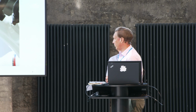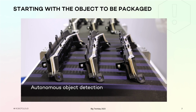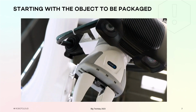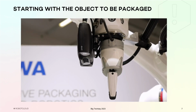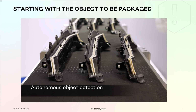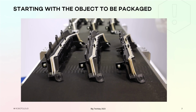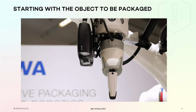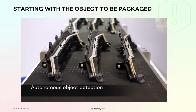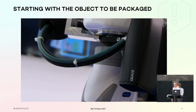So we are first starting with the object to be packed. We have an autonomous object detection. We use a fringe projection, Streifenprojektion, and start with that. So independently of what object we get on a delivery by the conveyor belt, we can detect it. We also have a pre-alignment of the grasp point, and then we get the object picked and forwarded to the next position. This could also be a quality station in the intermediate place or even the end of packaging.